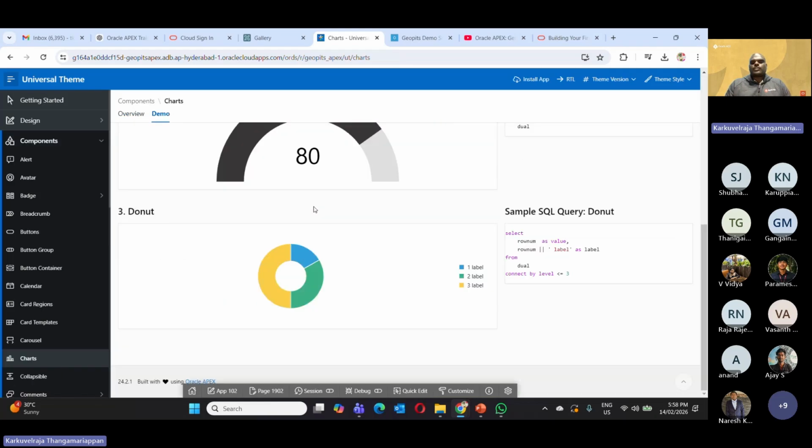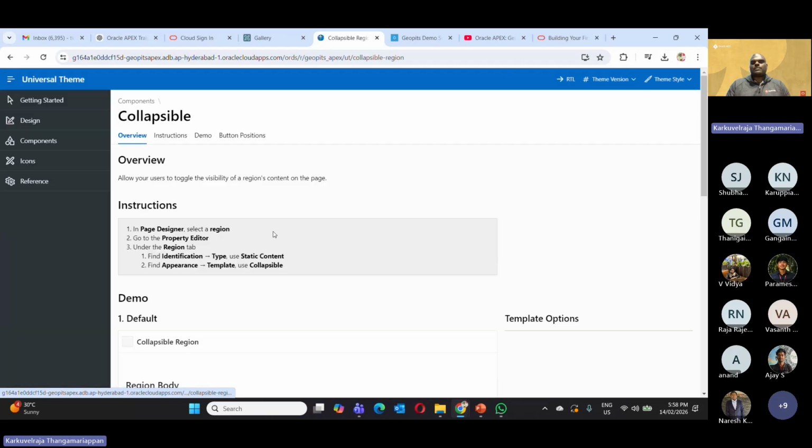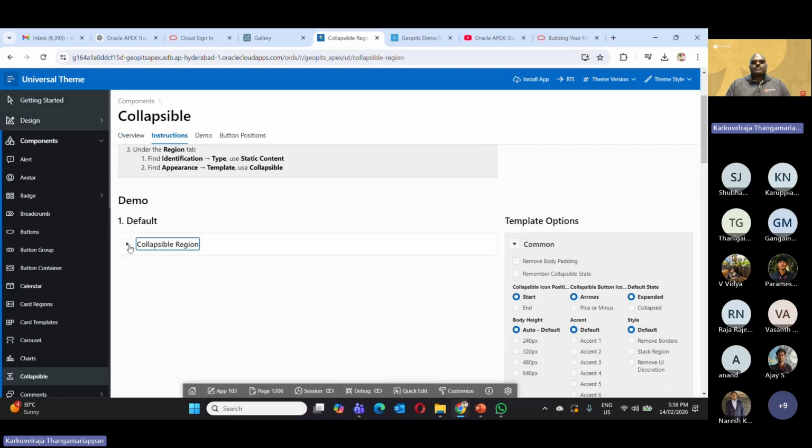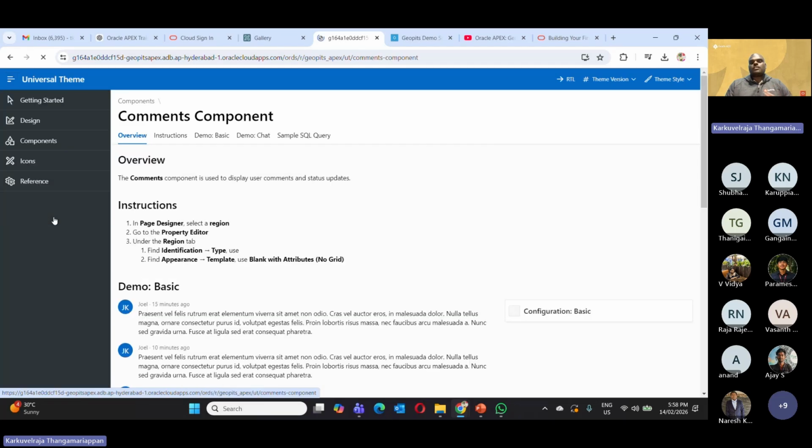And next are the charts. You can have different types of charts, and you can have a collapsible and expandable region. For example, this is collapsible and expandable. And next is the comment section. Actually, this is one of the top-notch features.